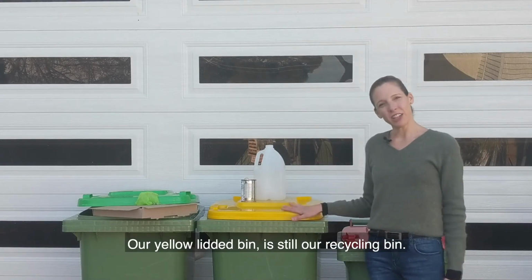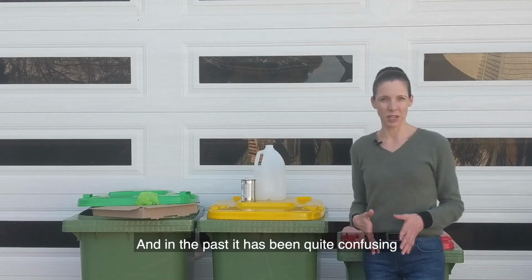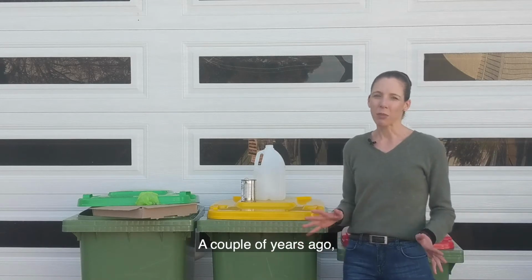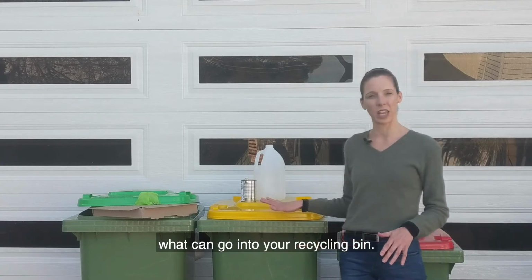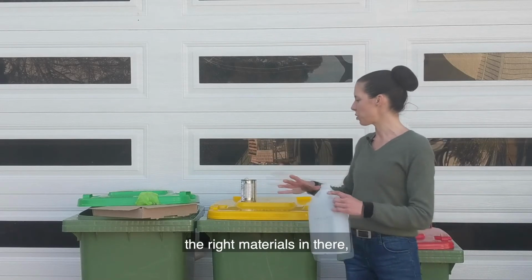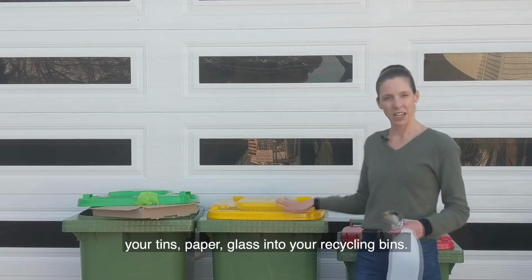Our yellow lidded bin is still our recycling bin. Now this is probably the one that is the most confusing for people, and in the past it has been quite confusing with different rules for different areas throughout the city. A couple of years ago, all of the waste contractors got together and they've now come up with a consistent set of rules for what can go into your recycling bin. So it's not only important to put the right materials in there, so things like your plastic bottles, your tins, paper, glass into your recycling bin.